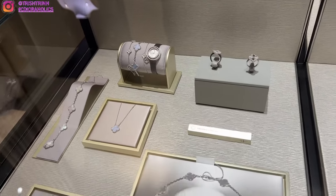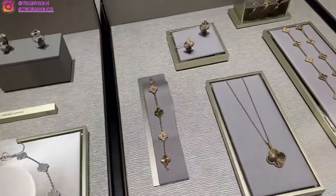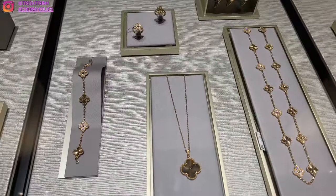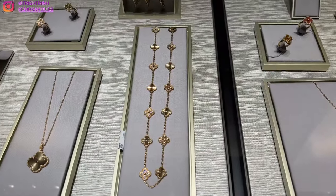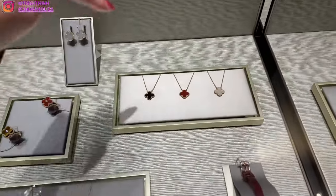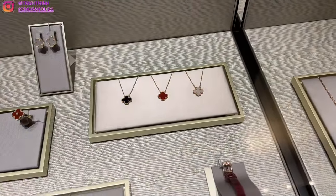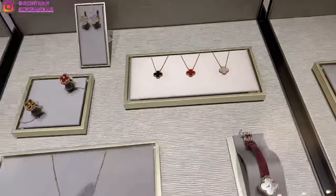In today's video, I'm going Van Cleef and Arpels shopping. So today I'm shopping at the Wynn Casino in Las Vegas. My SA Maya unfortunately couldn't make it at the time I came, so her co-worker Barbara helped me, and I'm very happy that my SA Maya let me know. So today I'm going to try on Alhambra pieces and just some necklaces and bracelets.